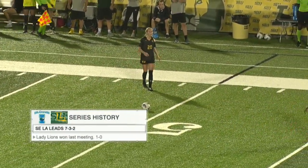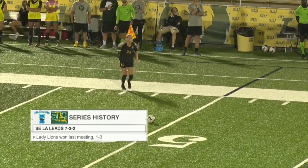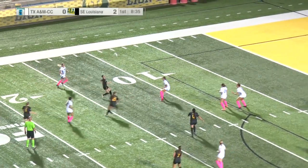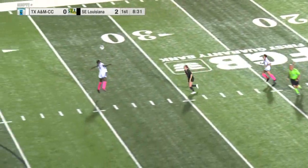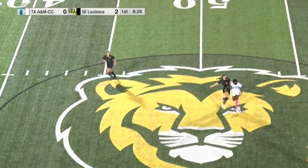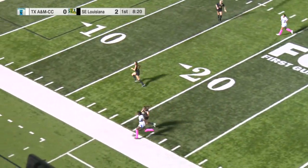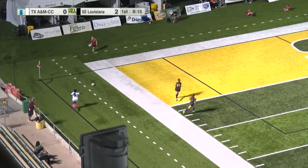You see the series history. Southeastern leads 7-3-2. And the Lady Lions won the last meeting 1-0 in the quarterfinals of the Southland Conference Tournament last season, as they met 3 times actually during the regular season. Was the Lady Lions getting the best of the Islanders? Have certainly got the best of them so far in the first half, but a nice run by Lisa Addis, and she still got the ball almost across the field, and she earns her side a throw-in.